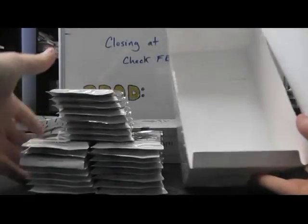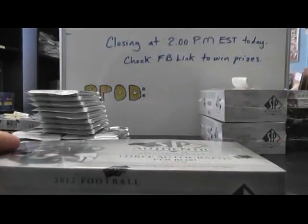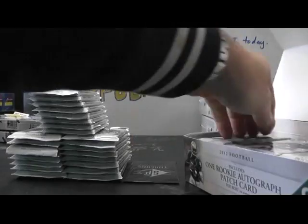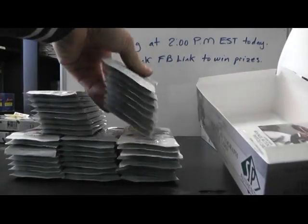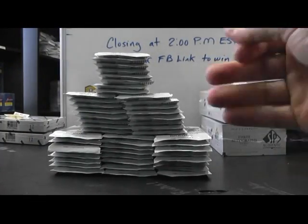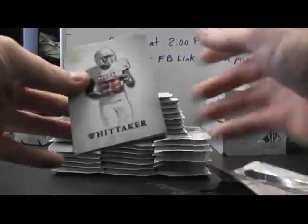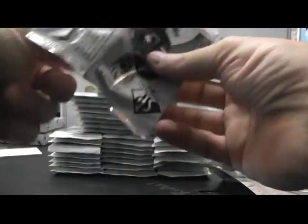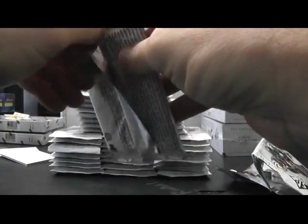Threads pack. All right. Breeze through the base. See what hits you get. We have Brock Osweiler. Matt Khalil. Just base.